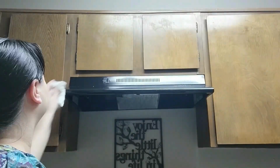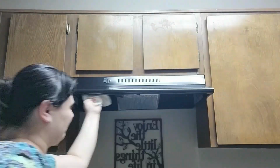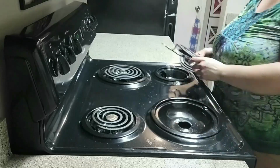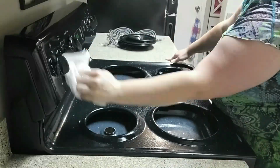I clean my stove like this all the time, not just when I'm deep cleaning. For me, this stove is something that needs to be maintained all the time because of all the cooking and everything. Things get caked on, so it needs cleaning very regularly.